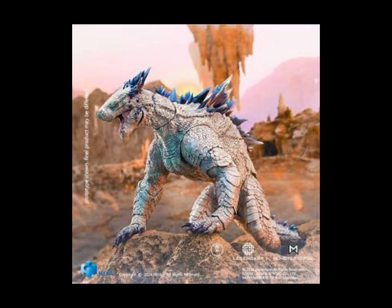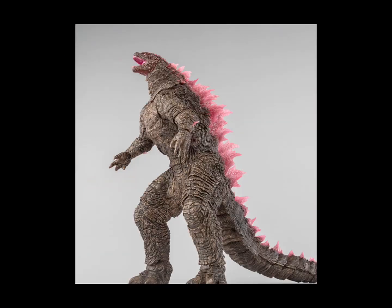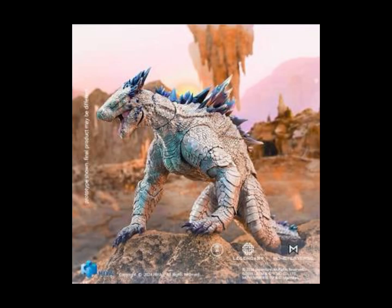I seen a YouTuber, he was reviewing the Hiya Toys Kong that came out. He compared it to his Hiya Shimo and Hiya Evolve. Shimo does not scale well with Kong or Evolve, because that's why Hiya, they knew they messed up, because that's why the Heat Ray Evolve has been made, because they make the Heat Ray Evolved a little smaller so it can scale well with Shimo. So yeah, Hiya definitely caught that mistake, and I'm glad they're fixing it.